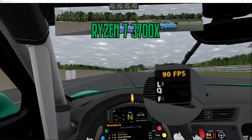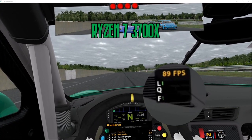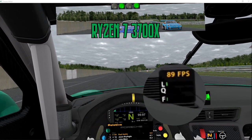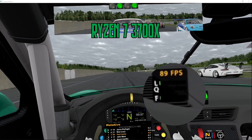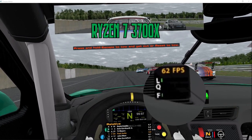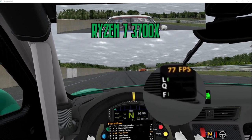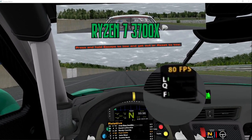So I wanted to retest that scenario before with the AI cars. And we're sitting here at 90, but as soon as the cars come, we start to dip and we've gone all the way down to 60. It's struggling to get it back up to 90. And even as the cars disappear, we're still down at 60.